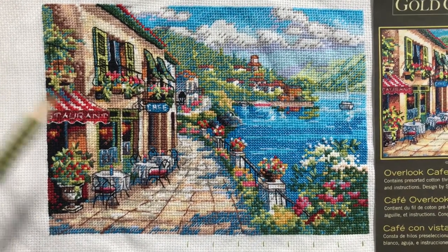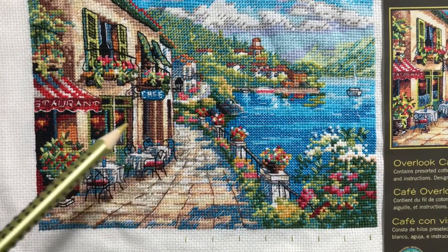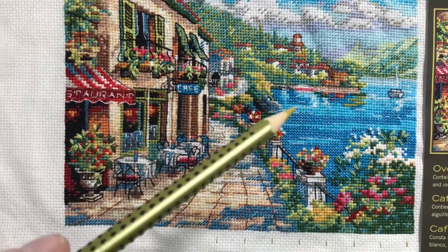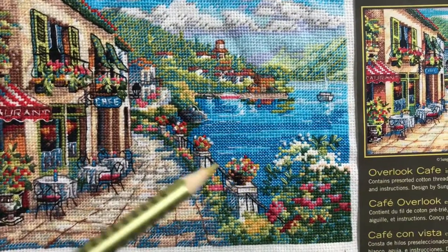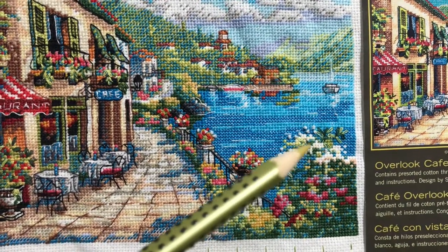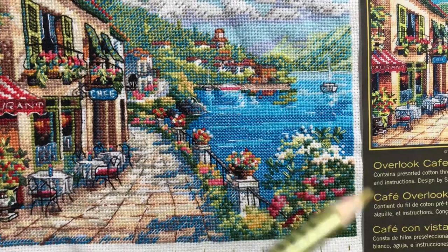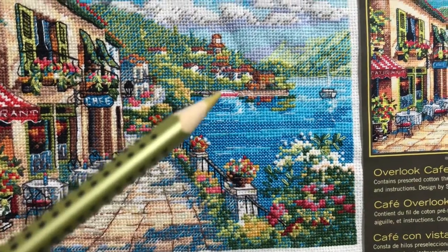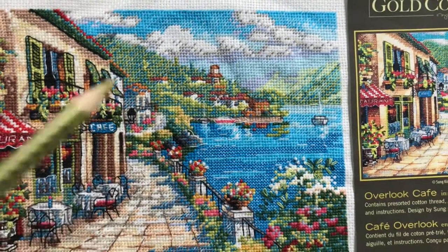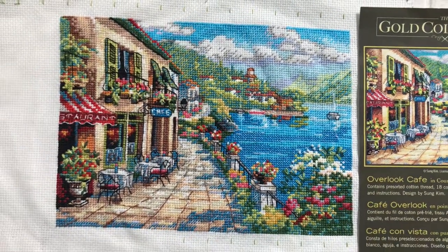And I did the paving, the tables and chairs, and also over here there's the French knots and some more lazy daisy there, and of course the boats. I was tempted to put a bird or something, which I might do myself for my own, because it wasn't on the original.